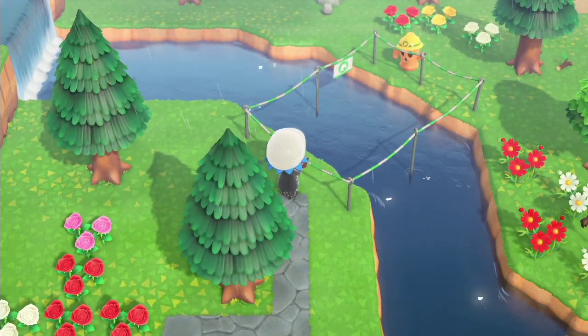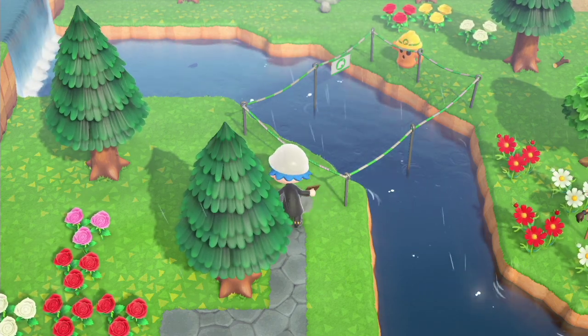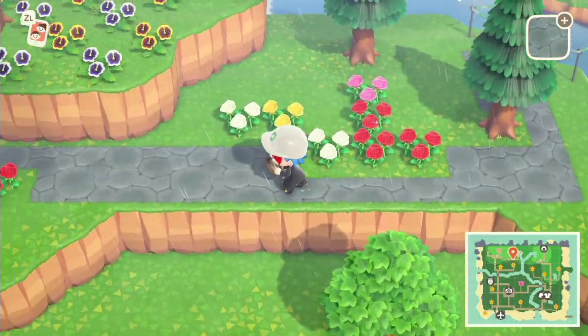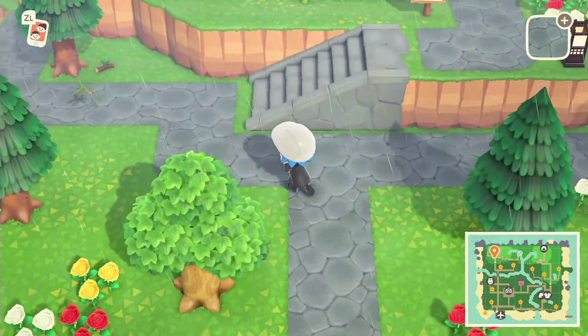Can I put one right here? Nope. So that will have to do. That is this path. Okay. Well, now you guys have an idea of what that layout's going to look like.